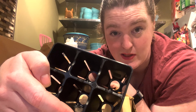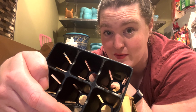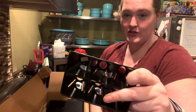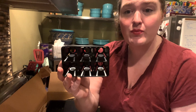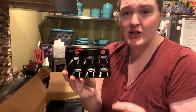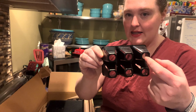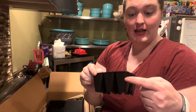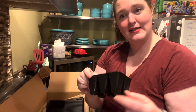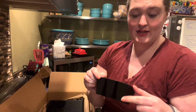This might not seem super exciting to you, but it really is for me. These are 6-packs, as you can see. Just 6 cells that you can do seed starting. They're not super big. They're probably an inch and a half square. But what I'm most excited to try out is the easy holes to pop things out. They also have airspace and airflow around the sides because this is supposed to help root development. I'm interested to see if it holds up year after year.